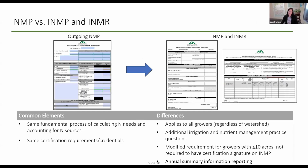And the plans might look familiar because under the 2016 conditional waiver, which I mentioned, there was the nitrogen management plan, so the NMP, which only applied in certain watersheds, still required to be certified, so growers would have done that training. Now we have the INMP, so it has that additional irrigation component. Some of the biggest differences is it applies to all growers. So it's now no longer watershed specific. It's just every grower who is subject to the ag order must do an INMP.